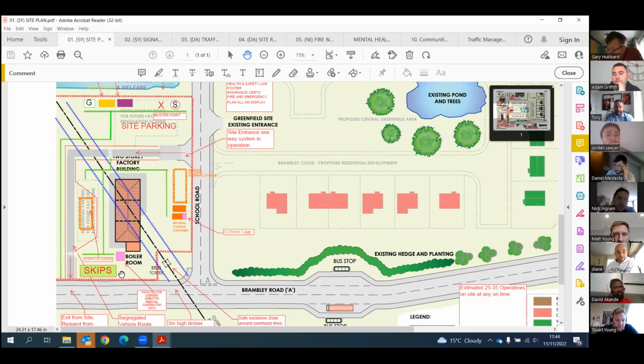And obviously, when the asbestos works start, they won't be going anywhere near our skips. They'll be taken away by a licensed carrier as well. The space indicated there is just for a decontamination unit. Their waste, like Nick said, will be taken straight off site. Okay, thank you. And I'm going to make it my last one.